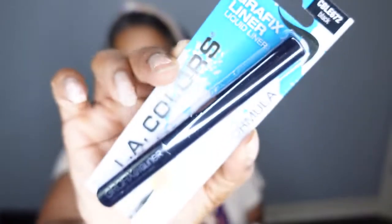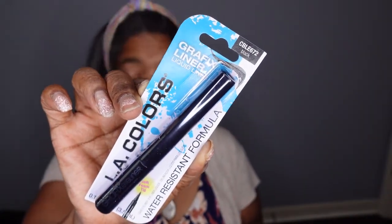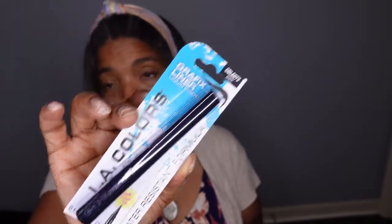The next thing I got, and I'm not sure if I'm going to use it today, it's got a soft foam tip. It's the Graphic Liner by LA Colors. A lot of these are LA Colors. The LA Colors Graphics Eyeliner in black is also $2.50.